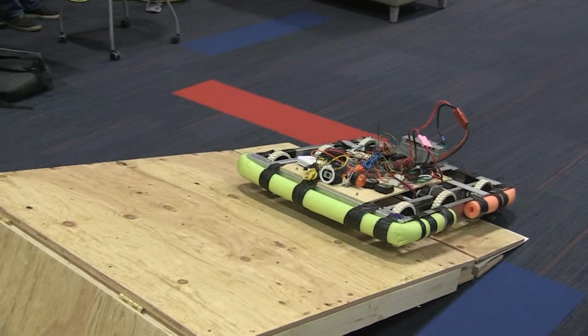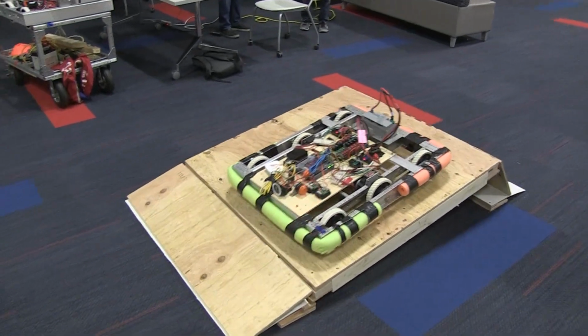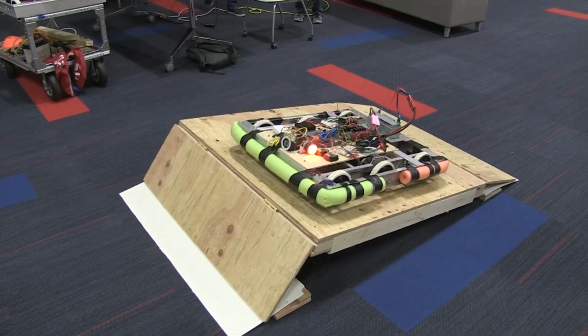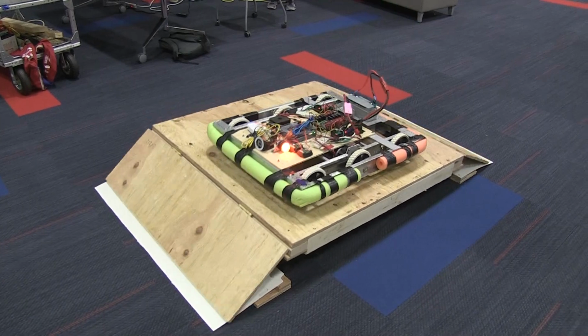So every year we get a new set of game pieces, which is like the challenge for the year. And this year, one of the challenges is that you need to balance on a platform that kind of wiggles or wobbles. So we have code working that will actually work in the background and use a gyroscope to balance the robot automatically on the platform.